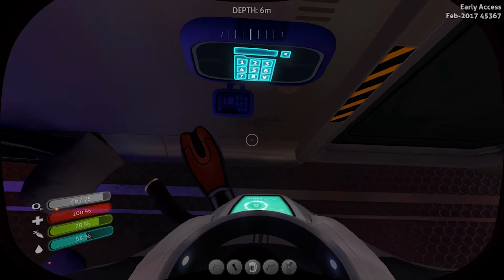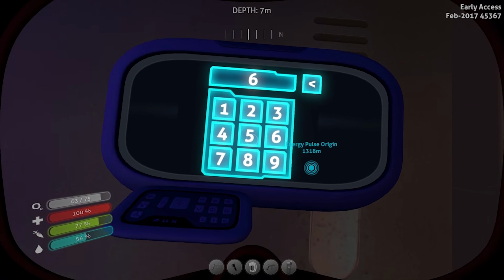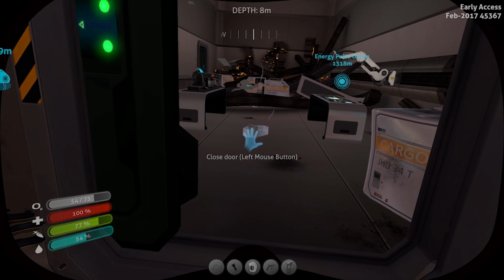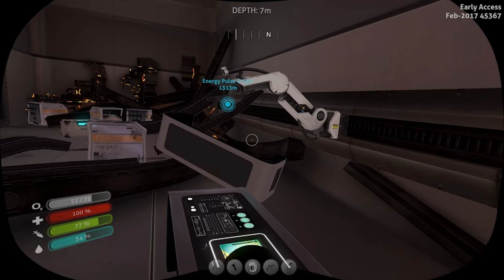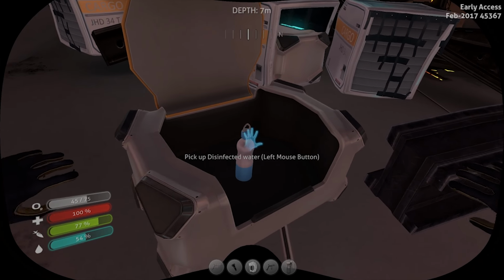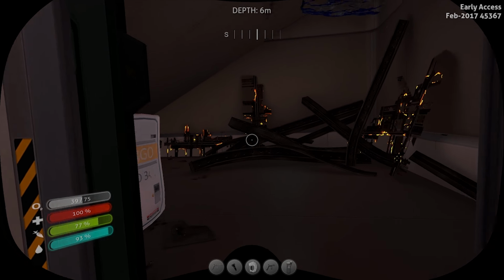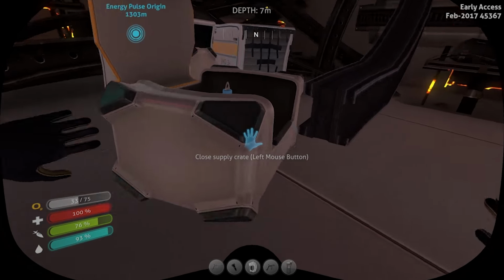I hate that I have to bob around and hit this. 6483. Beautiful. All right. Inventory full, of course. What is half of this, man? Water, which actually we may want to pop. Our inventory's full. Oh, and it leads underneath here. All right. So that's the second door there, then.